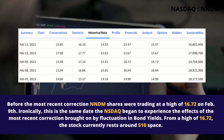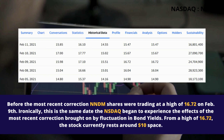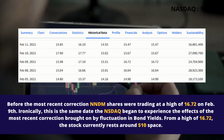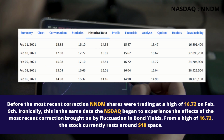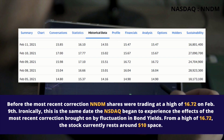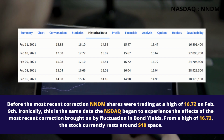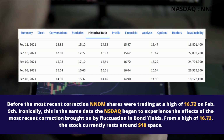Before the most recent correction, NNDM's shares were trading at a high of 16.72 on February 9th. Ironically, this is the same date the NASDAQ began to experience the effects of the most recent correction brought on by fluctuation in bond yields. From a high of 16.72, the stock currently rests around the $10 space.